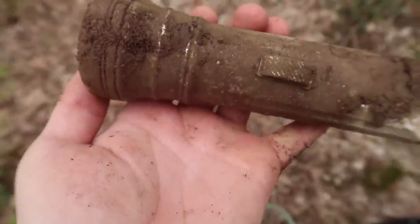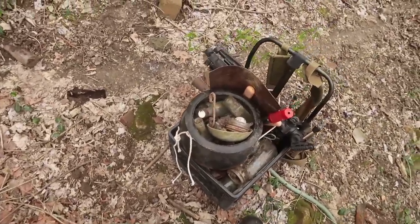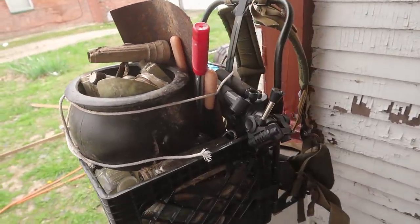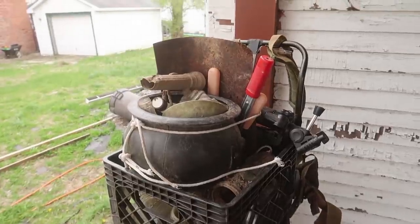I need to get out of here before I find too much stuff. Well, before I find too much stuff again. I made it back without breaking anything or losing anything. We're great, but this thing was a backbreaker. I will not be doing such a heavy load anymore.